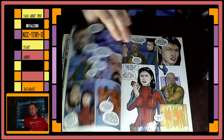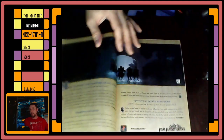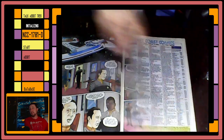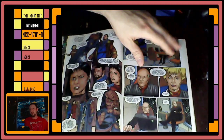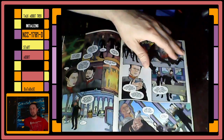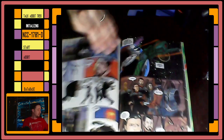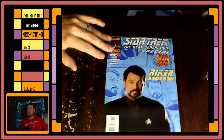So, again, something that I've never seen. Ooh, Final Fantasy Tactics. Oh, my God, I love that game. But this will be a fun read. So I'm definitely looking forward to that. We've got some Klingons going on there. Some Bajoran action. That'll be a good one. So, again, that was TNG Special Riker, the enemy of my enemy.